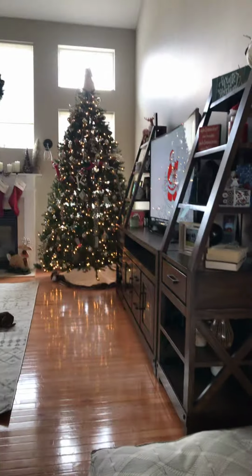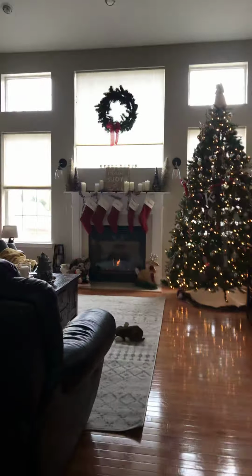So this is where my elves are. That's Casey, and that's Gingerbread. And that's where they are today on the Christmas tree. And it actually looks really pretty, the Christmas tree. Here, let me get a closer look at that. Very pretty. And then we have the wreath and our stockings.